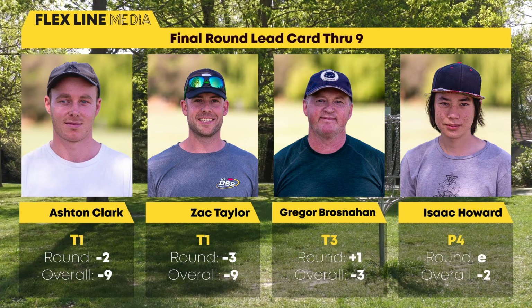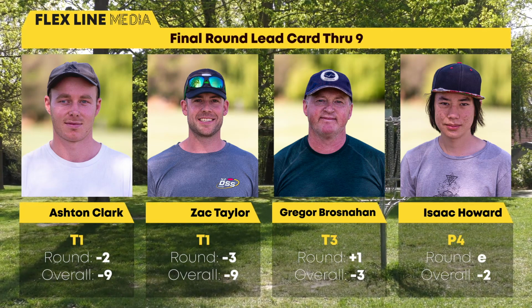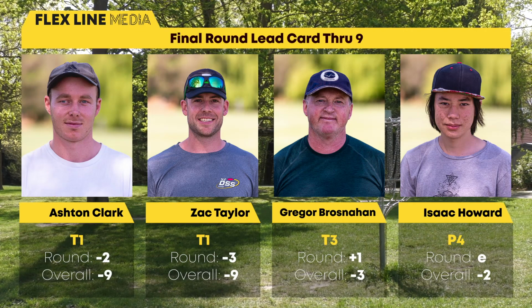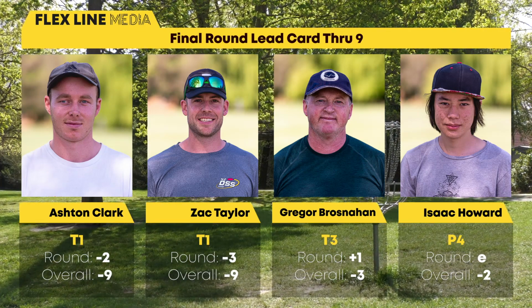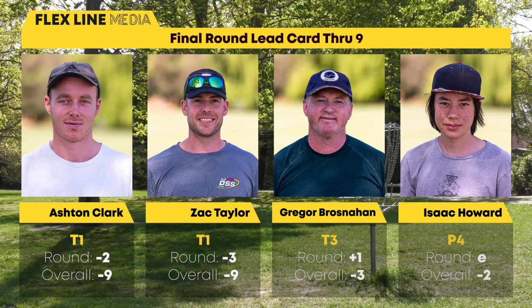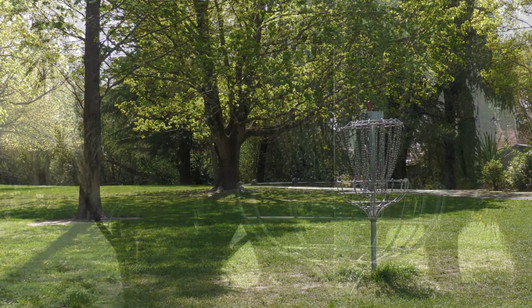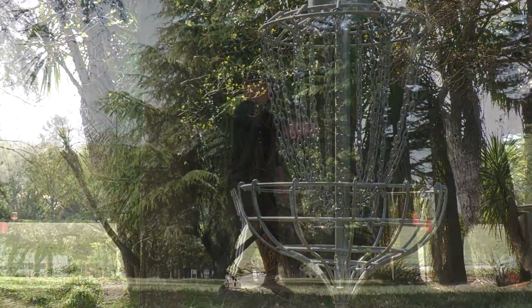Here we have our final lead card through 9 holes. Ashton and Zach tied up. Amazing effort. After 27 holes, they find themselves neck and neck. It's going to be an awesome battle heading into this back nine. We see Gregor in third position with 3 down for the day, and Isaac in fourth with 2 down.